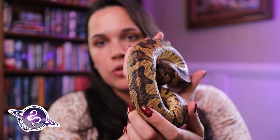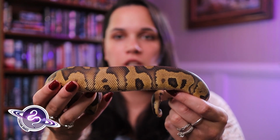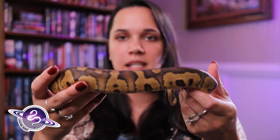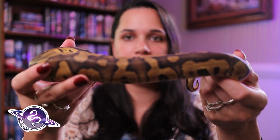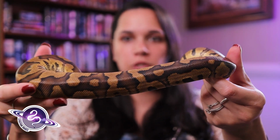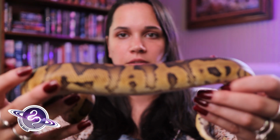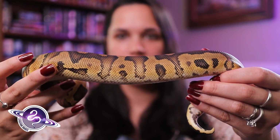He is really cool looking. So he's got maybe a slightly darker clown color, but the pattern is completely different than a regular clown. The saddles come all the way over, which is not at all common in a clown, and the blushing in the saddles is absolutely gorgeous. It is so beautiful.